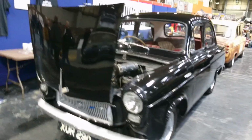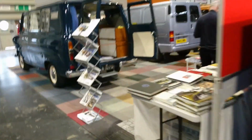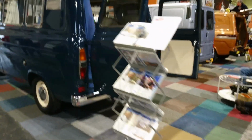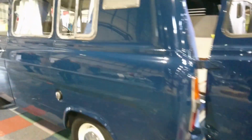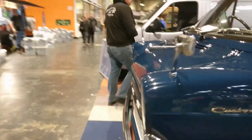Very, very sort of 50s, isn't it, the way we look at that, the colour and everything. Awesome Transits. I hope these have petrol engines in them, because we don't talk about diesels on this channel, thanks to the Mayor of London and his friends all around the country.